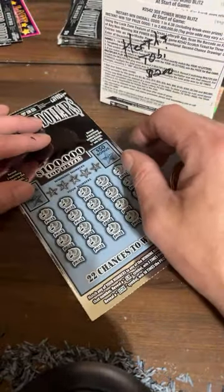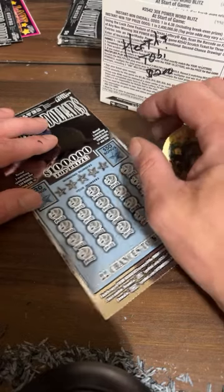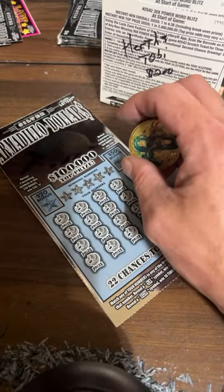How often do you go live? Three to four times a week, typically. Stock Explorer does scratch cards and stocks. What's the most you've ever earned from one ticket? $1,000.